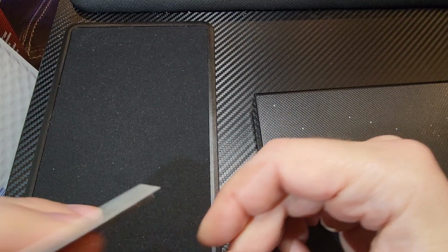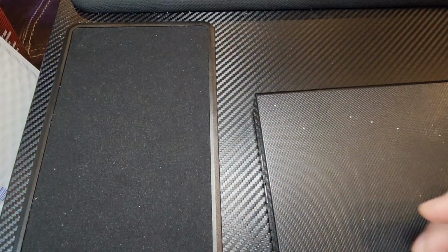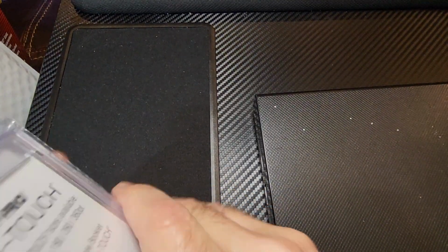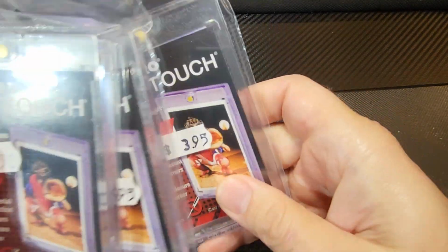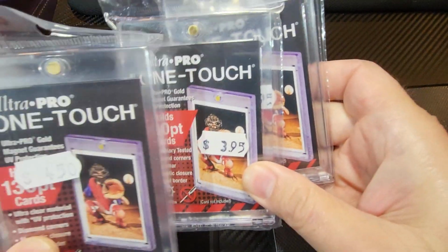Got that for free. And then my wife stayed there shopping, and I just went up the street to my local card shop and picked up some stuff. One of the reasons I went there was to go through one of their bargain pack things. So anyways, it got me some more one touches. It's different sizes for some of the stuff that I have coming in.